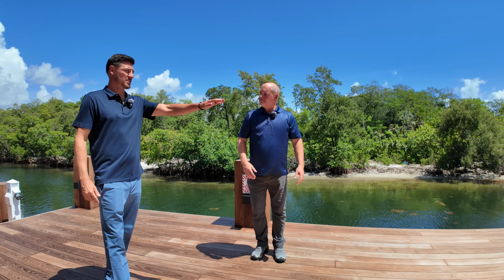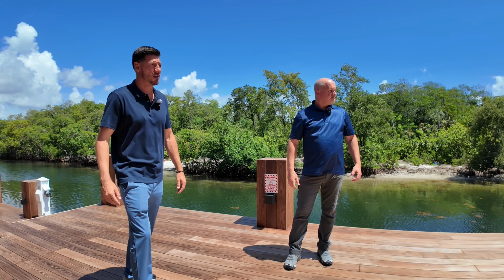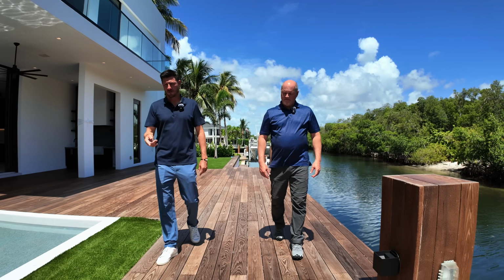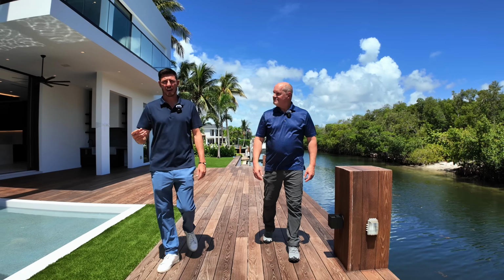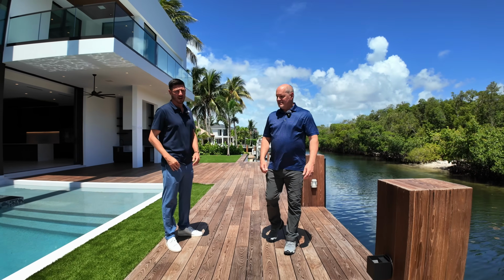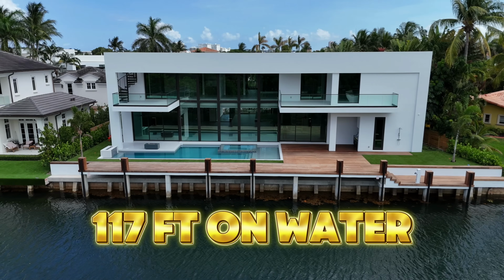Yeah, it really expands the space. Then you have turf, so there's zero maintenance back here with the turf. Nobody wants to deal with any yard maintenance, so it just really carries through. I love the wood, how it carries through as well. Again, it softens up all the modern touches, creates more space for entertaining, and I love that it's all one level. We are 117 feet on the water here.